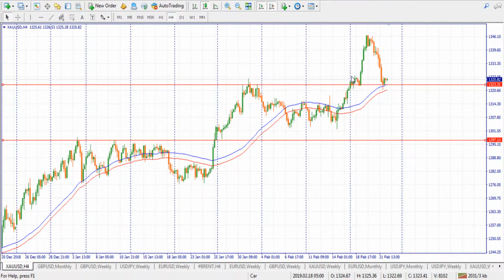Now the price went above it, retraced back. Sorry, we had that as a resistance, then we also had this one as a support, this as a support, then this as a support, and we want price to retrace clearly back to the same point so that we can look for a buy to the upper side.